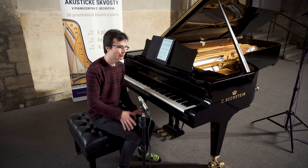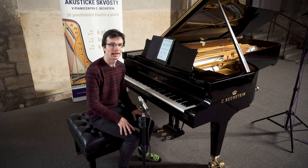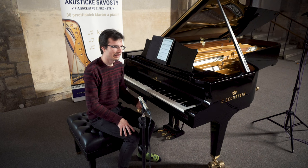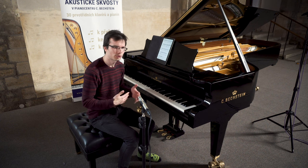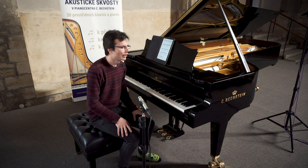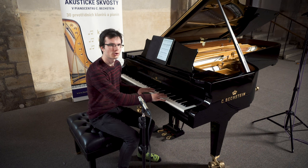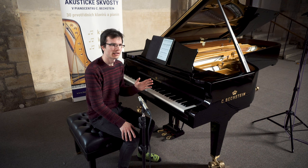So guys, this was the Bechstein model D282. And what I think about the piano, it is really joyful and really kind. If I would compare it with the original Bechsteins that I'm used to, the old models, I would say this one still maintains the character of the tops, of the really straight sound.